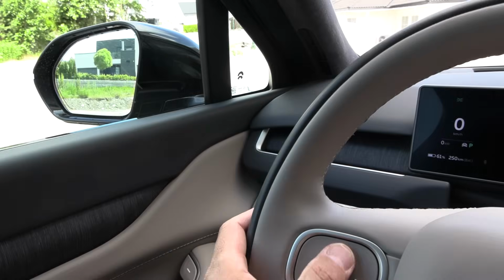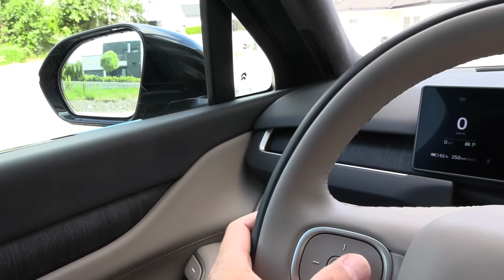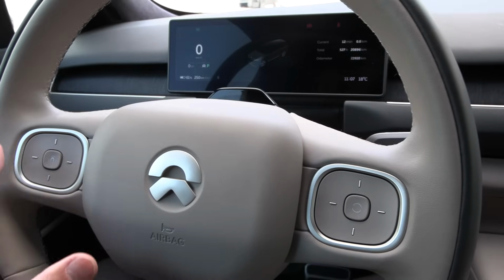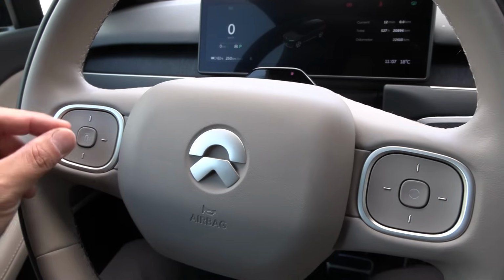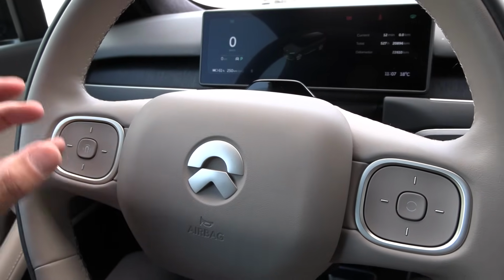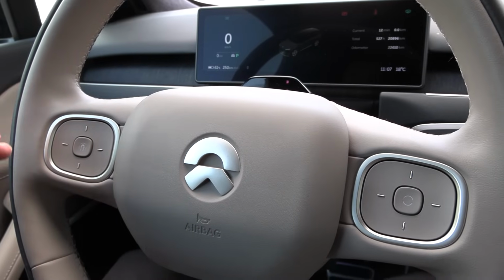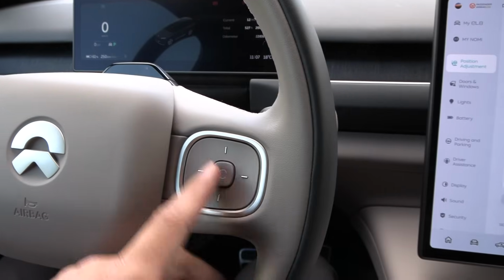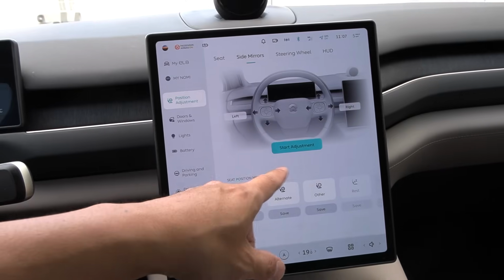This is brilliant. I mean, even Tesla doesn't have this. See, we use this side to adjust. I mean, why not? Well, okay, the problem with Tesla, I guess, is that they want to reserve one side for the autopilot and cruise control adjustment. They don't want to interfere because you can actually drive while you adjust. Here, though, I'm not sure what happens when you do this while driving.